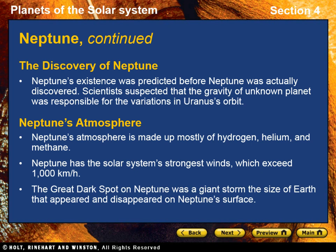Neptune's atmosphere. Data from the Voyager 2 spacecraft indicate that Neptune's atmosphere is made up mostly of hydrogen, helium, and methane. Neptune's upper atmosphere contains some white clouds of frozen methane. These clouds appear as continually changing bands between the equator and the poles of Neptune.